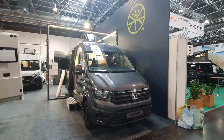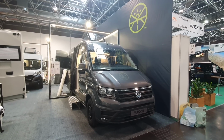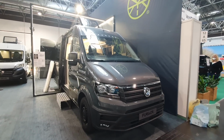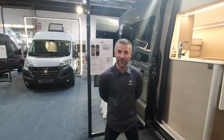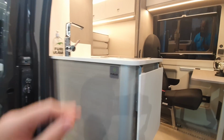I've got to show you here a VW 6-meter camper van of a type which is highly original. I've got here Iñaki, who's going to explain how it works. Hi, so this is a 2-people van, and if you want to come in, I will show you.